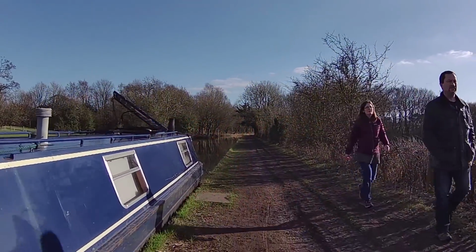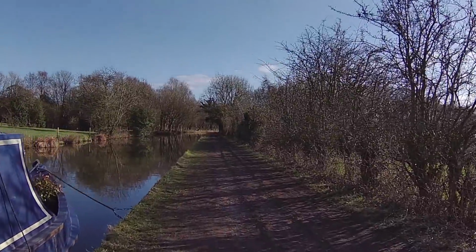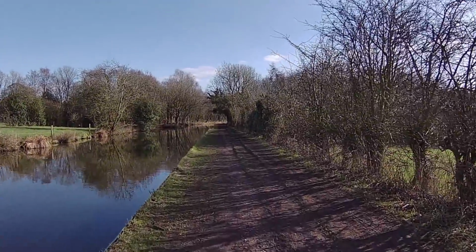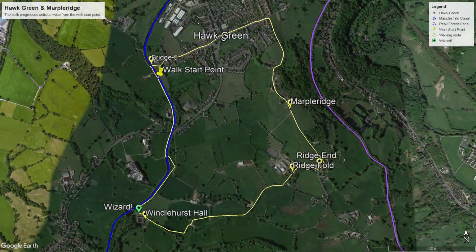Hello boaters, well it's time for another towpath walk. We're starting off at Hawk Green and this is a round trip, so we'll be coming back here as well. So let's have a quick look at the map. We're starting at the yellow marker near the top left of the map. We're following the yellow line, so we'll be going anti-clockwise around.